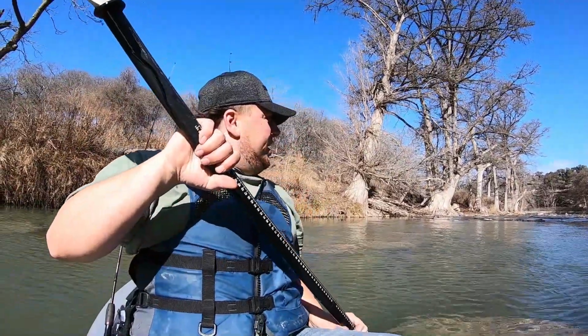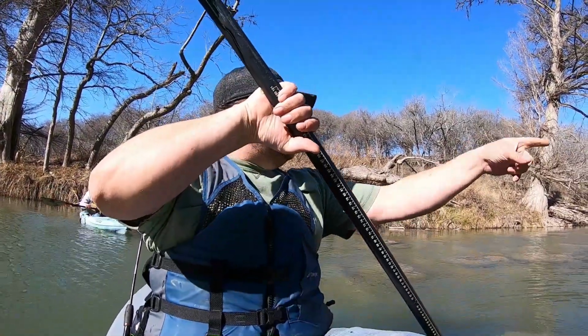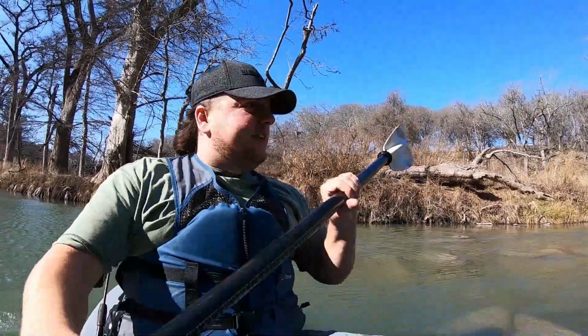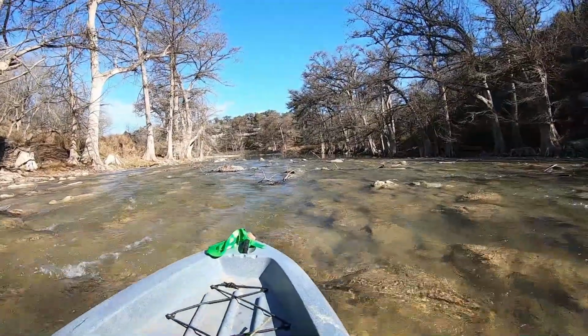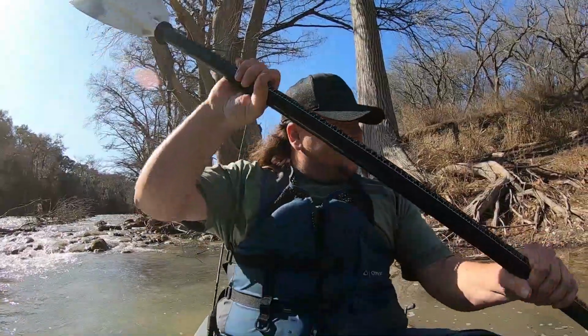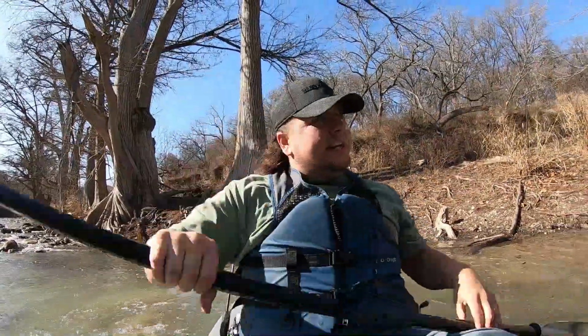So we got a class 18 Raging Rapids here. We're trying to figure out how to hit it. That looks log jammed up on this side. I think we're supposed to go down that. Let's see how this goes. Don't go too close to me. So we had to end up getting out and walking the kayaks through that. It was a little too low.